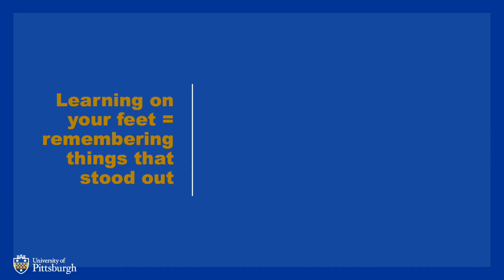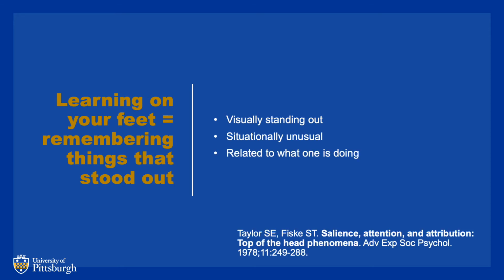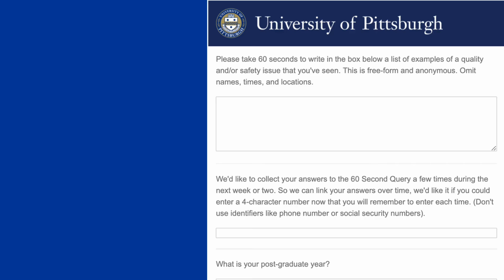We are drawing on research about human memory and learning that what people remember, and therefore learn, tend to be the things that stand out to them as new or unexpected. Examples are things that visually stand out, things that are unusual in a situation, and things they had to be actively doing and thinking. Pictured to the right is the anonymous, open-ended, 60-second query given online to participating general surgery residents.